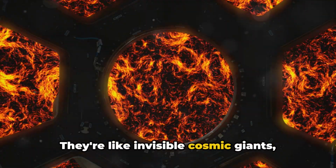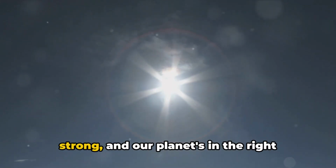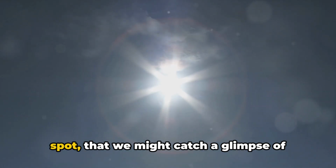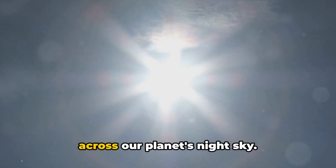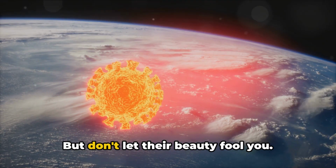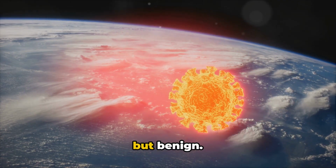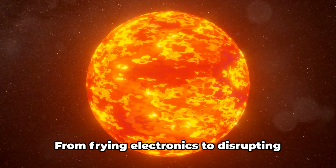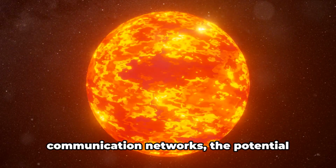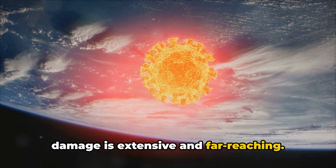But despite their size, solar flares are not always visible to the naked eye. They're like invisible cosmic giants, playing hide-and-seek with us from millions of miles away. It's only when they're particularly strong, and our planet's in the right spot, that we might catch a glimpse of their spectacular light show, painted across our planet's night sky. But don't let their beauty fool you. These celestial fireworks are anything but benign. They're packed with enough energy to wreak havoc on our modern world. From frying electronics to disrupting communication networks, the potential damage is extensive and far-reaching.